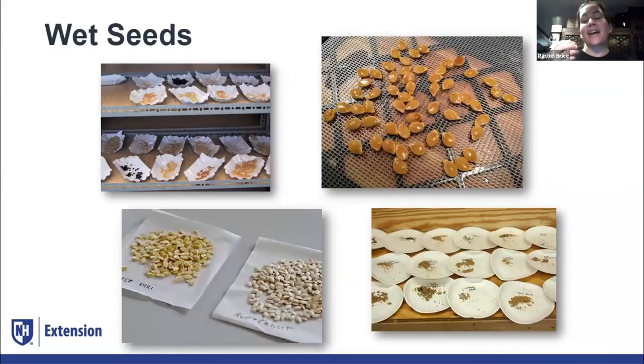Once the seeds have been washed, separated from the pulp that surrounded them with tomatoes or with cucumbers, once it's gone through the fermentation process, then it's time to dry them. If you're not using a screen, you'll want to use something like a paper plate or a coffee filter. More papery things like paper towels aren't as ideal because they can stick to the seeds.